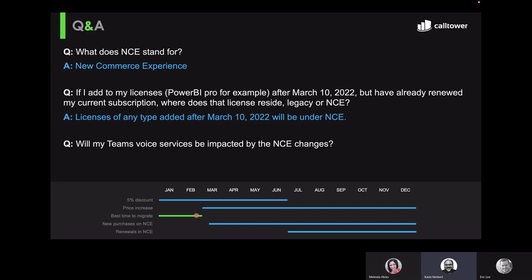Alrighty, perfect. And the third question. Will my Teams voice services be impacted by the NCE changes in any way? Ooh, this is my favorite. Absolutely not. As I mentioned above, this is really just a change in pricing and terms for Microsoft. You will not lose any service or have any interruptions at all.